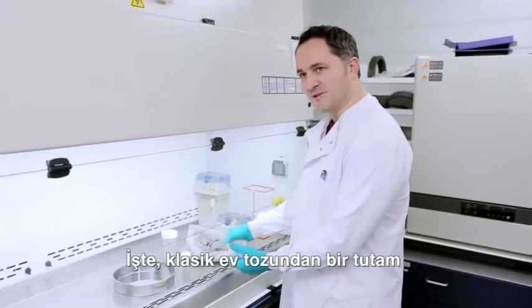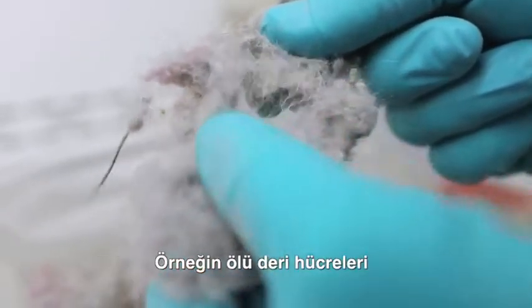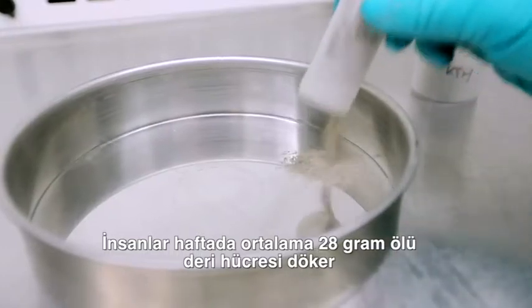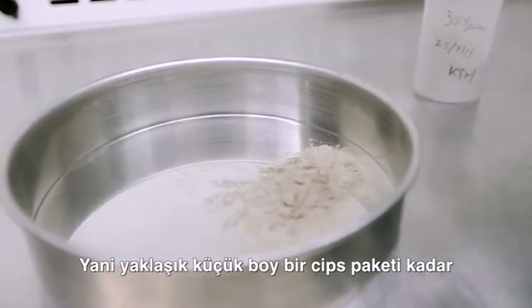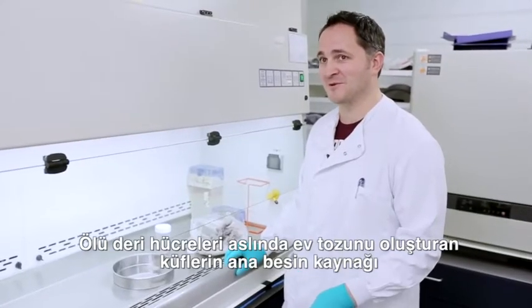Well, this is typically what you'd recognise as house dust, but actually there's a much smaller fraction to dust, and that's primarily made up of human skin cells. People actually shed anywhere up to 28 grams of skin a week, as much as a bag of crisps. Skin is actually the primary food source for house dust mites.